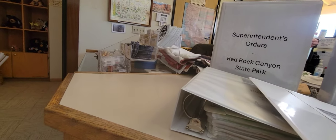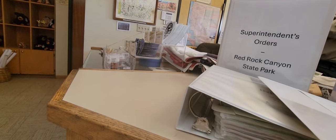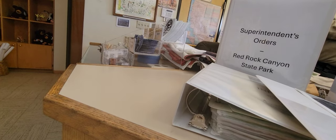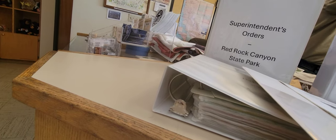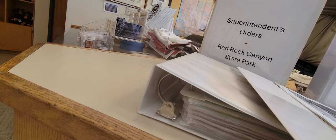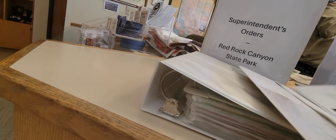And then camping is $25? $25 a night. Basically, the campgrounds are all primitive, so they have no hookups or anything. There is potable water at each one of the restrooms. You know that you can get some Wi-Fi in some of the camp spots if you have a clear view of the visitor center.